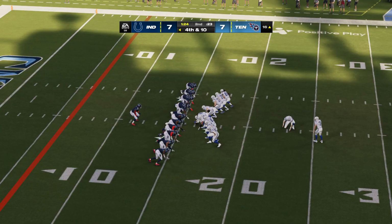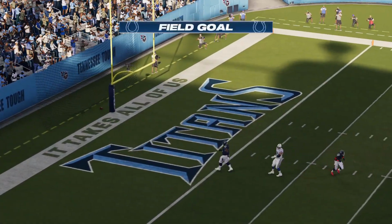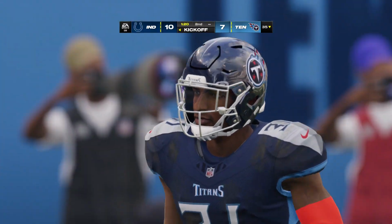The Colts send out their new kicker for 2023, Matt Gay, for the field goal. A 33-yarder from the left hash. And Gay knocks this one through, and they take the lead here now at 10-7. So they put together a good little drive there, but ultimately stalling out in the red zone.